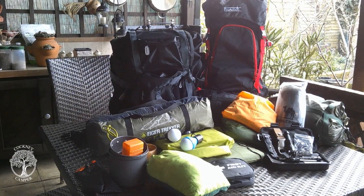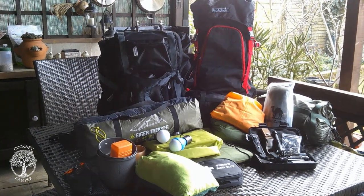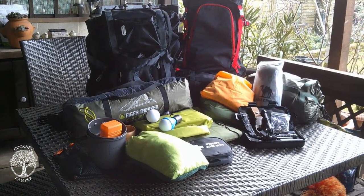So there it is, guys, that's a table full of wild camping gear. Really nice stuff, and it's not rubbish stuff. As I said, I didn't go for the cheapest.